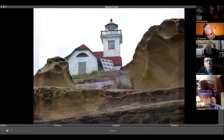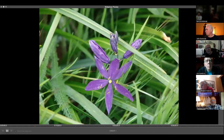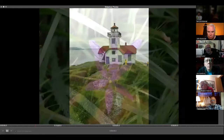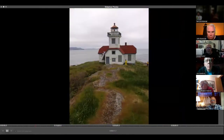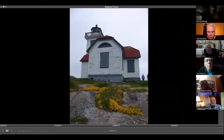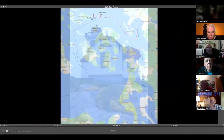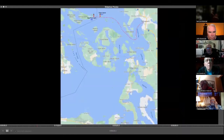A purple camas flower. Patos Island Lighthouse, once vibrating with 13 children from Keeper Durgan's family, now stands silent over the waters. We leave Patos Island and head for our second lighthouse, East Point Lighthouse.